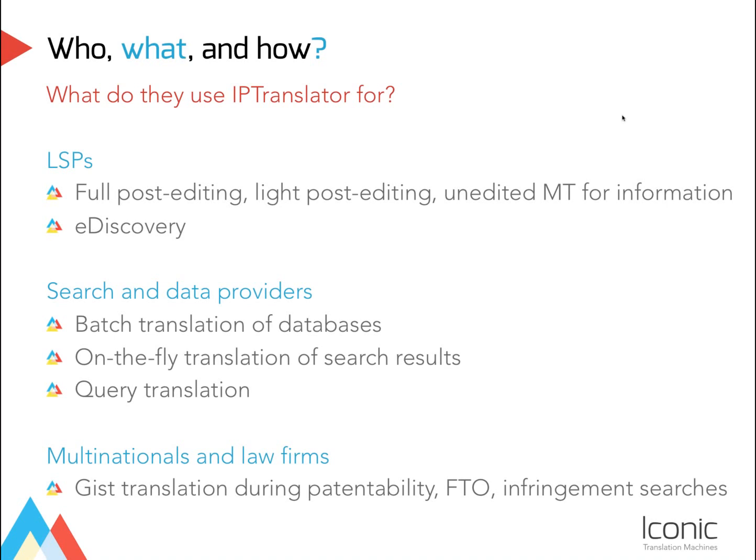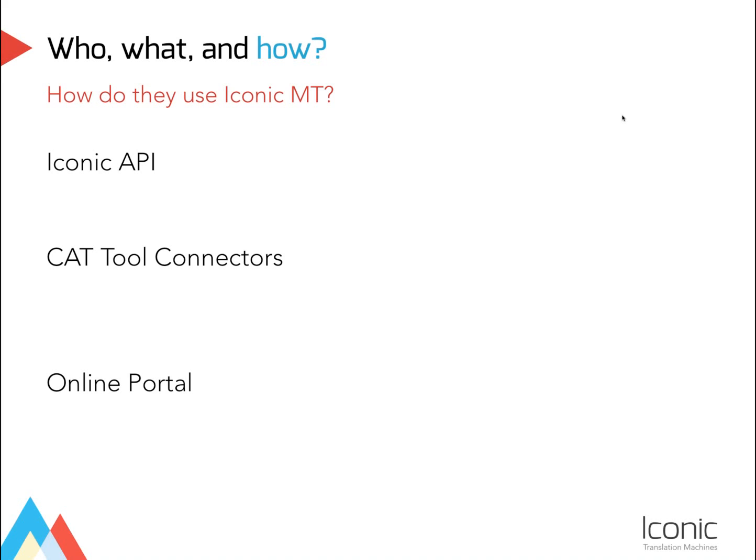And then if we look at the how of Iconic Translation Machines and IP Translator, how can these companies actually use our services? There are a number of ways they can connect to the service and retrieve translation. Principally, this is done through our Iconic API, which allows for more programmatic connection to a translation management system to integrate machine translation more deeply into a project management workflow.